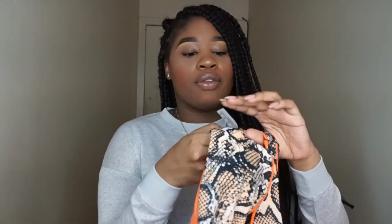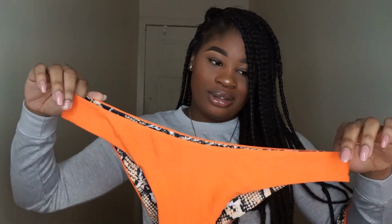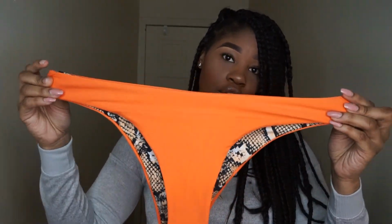That's great, two bathing suits in one. But that's what kind of confused me, is that they got to put the tag somewhere. So I was just like, what the hell? And it doesn't say on the packaging anywhere that it's reversible. So I don't know, but I think it's reversible. And if it is, that's great, so I could wear it one day on this side, wear it one day on the orange side.